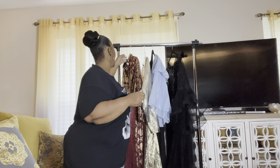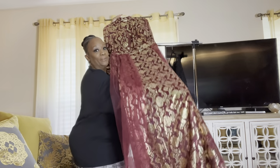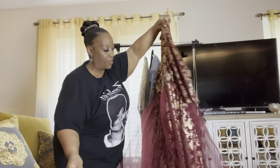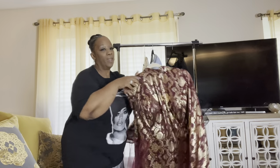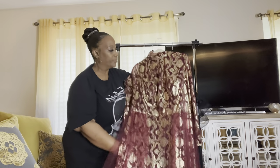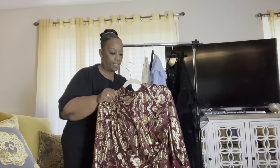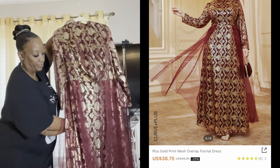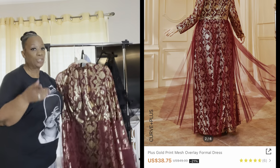Okay, so in starting this haul, let's show you what we have. We have this beautiful gown here, and it opens up and it has this mesh that goes all the way around. Right here, we have a collar. I decided not to wear any type of jewelry because I think the dress does a lot on its own. So you don't really have to pair this with a whole lot of accessories because it's doing a lot already. So this dress right here is a size 2X. I will be putting the price on the screen, and I'm going to show you guys how I paired this dress. Let me let y'all see this dress.